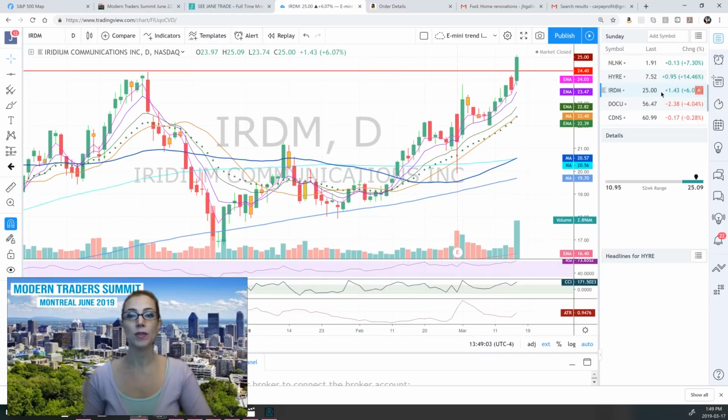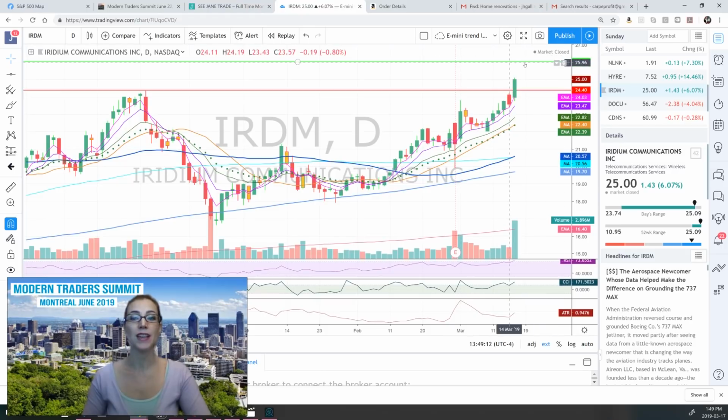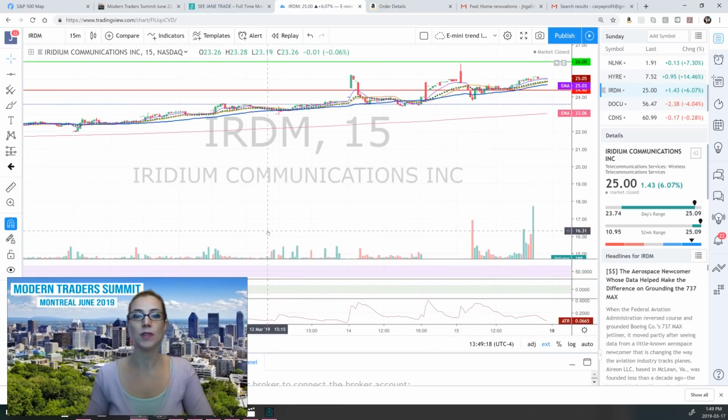Next and last one for the long potential list is Iridium Communications. So I would look for a support of 24.40 and a resistance of 26. Why? You can see on the daily we don't even have that, right? Why am I interested in that 26? So let's pull it back to the 15-minute chart.